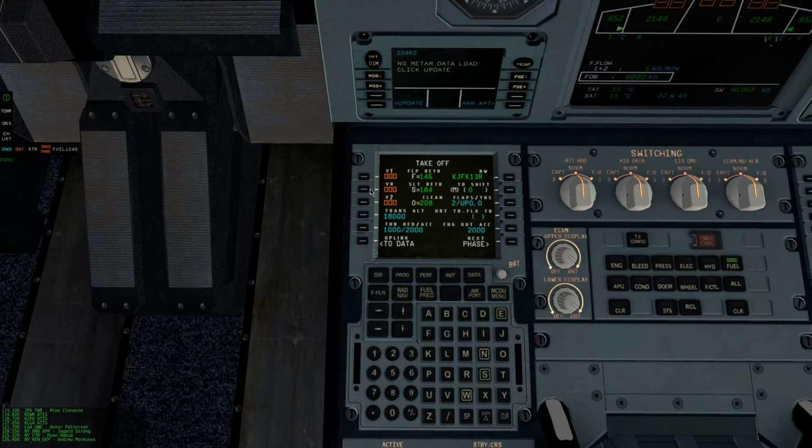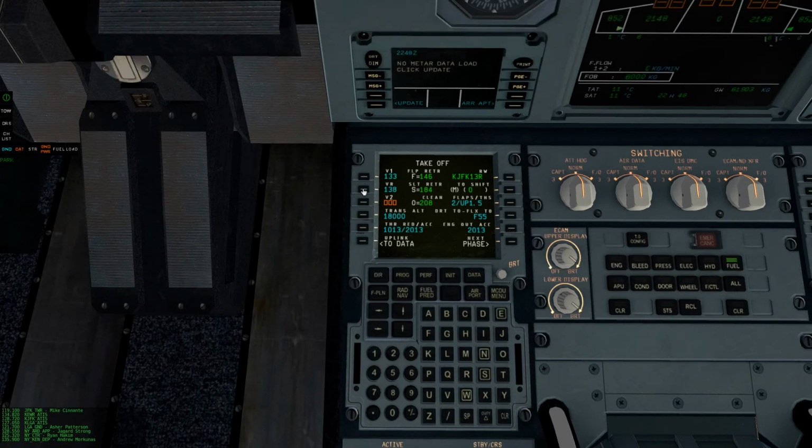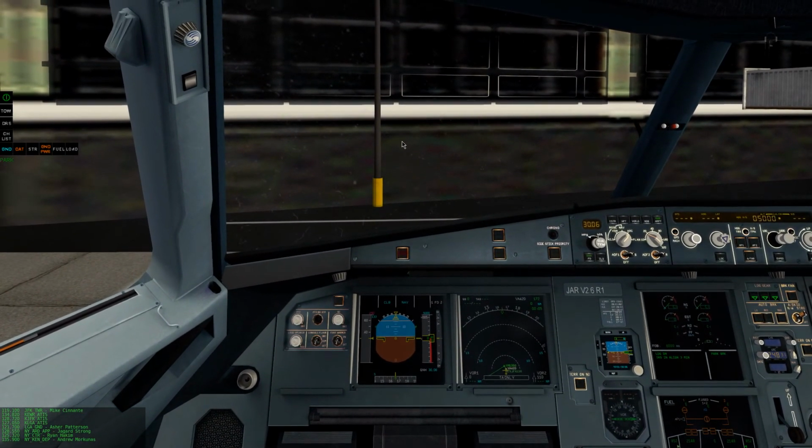Alright, let's go back over to our perfs. Flex is going to be flex 55. We're going to go 2/up 1.5. Throttle red, 1,000 feet. Throttle out 2,000 feet. V1 is going to be 133. VR is going to be 138, and V2 is going to be 152. Let's uplink all that to our data. Everything is set. Everything looks good.